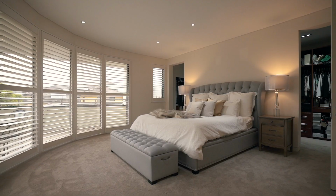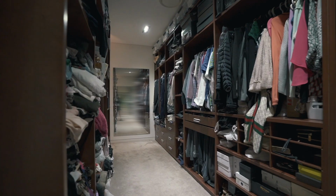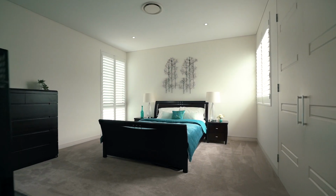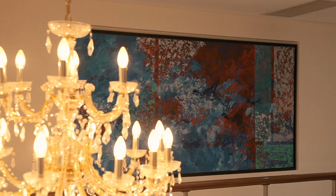You'll be spoiled for choice with 2 master bedrooms to pick from, each with their own ensuite and walk-in robe. There are an additional 2 king-sized bedrooms and the option of a 5th downstairs.